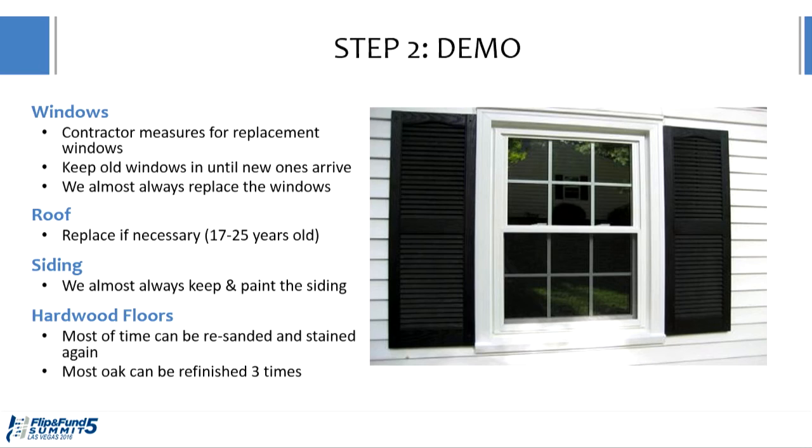Siding, Mark and I talked about this on Tuesday. If you can keep and paint siding, vinyl, aluminum, whatever it is, they make special paint for that, it'll last for a while. It'll keep nice. And if the siding's in great shape, don't replace it all. Just paint over it. I did a job where we painted the aluminum siding, and it turned out fantastic. So just keep it.